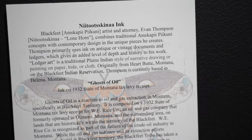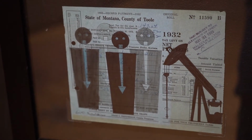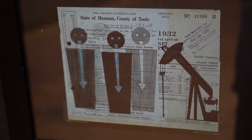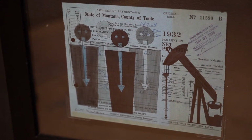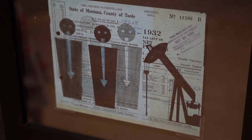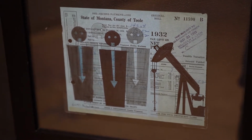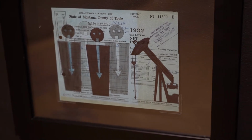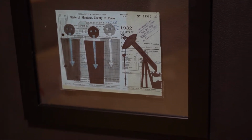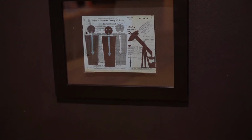Another piece I'd like to highlight is this piece by Evan Thompson. This piece is called Ghosts of Oil. This piece is done on ledger paper, and ledger art is a traditional Plains indigenous artist practice. The four figures are meant to represent people in the oil industry, and the life force arrows that you see on their torsos are traditionally found in Blackfeet animal depictions, but they were included in these figures to draw attention to both the animalistic desire of mankind to exploit natural resources, and also to symbolize the direction that one must go down in this path of oil. The oil industry, the extraction industry.